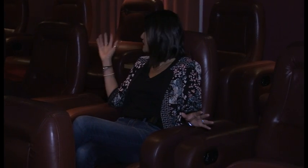This is the screening room. It's like a boutique cinema. You do need to reserve a seat because, as you can see, it is quite exclusive. Now, shows are screened three times a day. It's a great way to catch up on your favorite flicks.